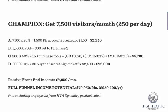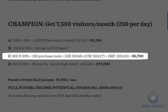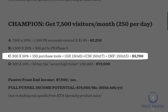Getting 7,500 visitors a month to a free giveaway site, same numbers, same assumptive percentages, you just made $2,250 just by giving away Project Breakthrough. On a back end with the tools, $5,700. A lot of it is monthly recurring. Does that make sense? So if you do that same thing next month, you're looking at potentially close to doubling that. It's just going to snowball, like a machine that continues to work and work, and it just gets bigger and bigger. Monthly residual gets added and added and added.